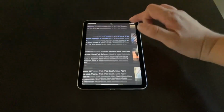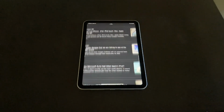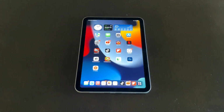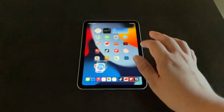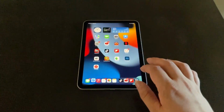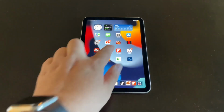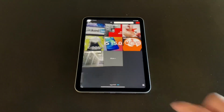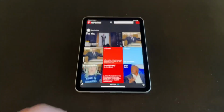I do notice some slight lags in frames here and there. Yes, I am aware of the jelly scrolling effect, and if you really, really look for it, it's there. You can totally see it if you look carefully. That being said, on a day-to-day basis, just using the iPad, the screen looks great. I have no complaints jumping in and out of apps, going through my news, everything like that. Everything feels fast.